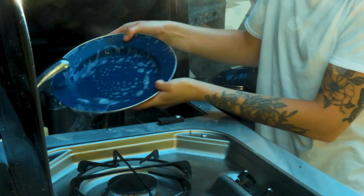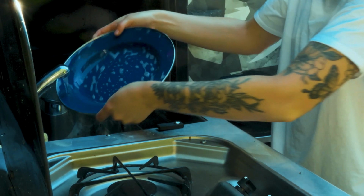The squared-off design of our in-house manufactured sink gives you the optimal space for cleaning your dishes after an awesome meal.